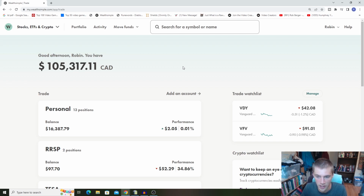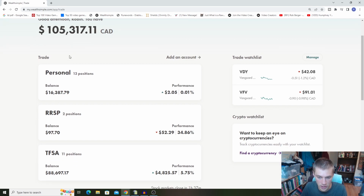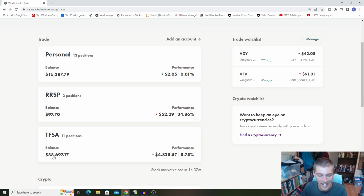So the first thing to cover here will be the total value of the overall summary of my portfolio. We have about $100,000 here on Wealthsimple Trade, spread across 3 different accounts, mostly just 2. I would say the TFSA is the biggest account with $88,000, kind of hovers around $90,000 these days. And then we have the personal account, which is a little bit of an extension of the TFSA. And then we have an RSP with a little bit of money in, which I'm looking to build up in the future. First is going to be maxed out my TFSA, and then my fiance's TFSA as well.